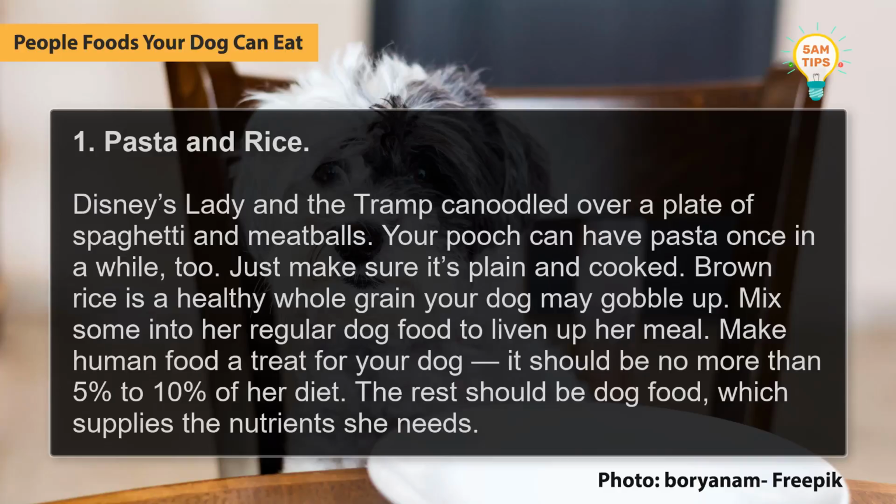Make human food a treat for your dog. It should be no more than 5% to 10% of her diet. The rest should be dog food, which supplies the nutrients she needs.